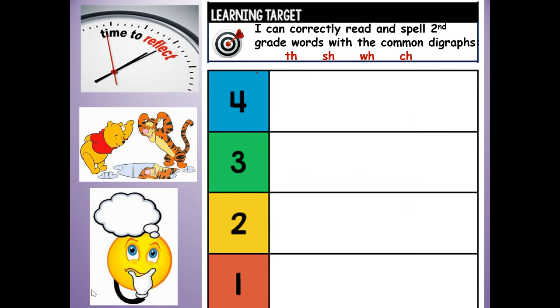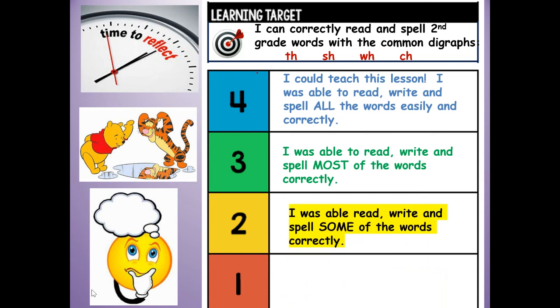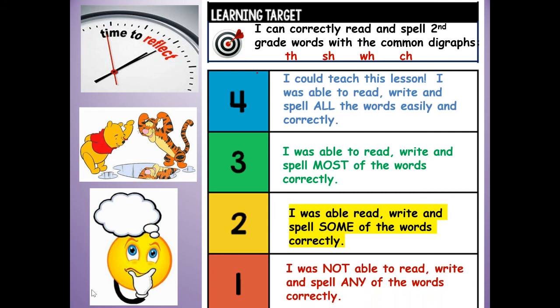All right, on the top of your paper, it's time to put your reflection grade. I can correctly read and spell second grade words with the common digraphs TH, SH, WH, and CH. Would you give yourself a 4? I could teach this lesson. I was able to read, write, and spell all the words correctly. Or would you give yourself a 3? I was able to read, write, and spell most of the words correctly. 2, I was able to read, write, and spell some of the words correctly. Or 1, I was not able to read, write, and spell any of the words correctly. How do you think you did? 4, 3, 2, or 1?